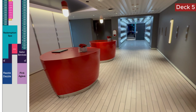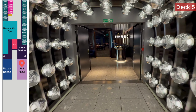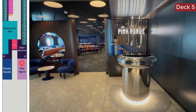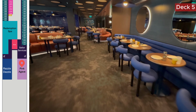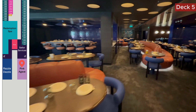Right outside of Sailor Services as you head aft is Pink Agave, the Mexican restaurant on board. Now, the entrance to this space is fantastic. And when you get inside, it's dark, it's mysterious. This is the spot where you're going to find your guacamoles and you're going to find that cricket mezcal drink that I did not love. But there's a lot of good food here. Try the enchiladas and tell them Mark sent you.